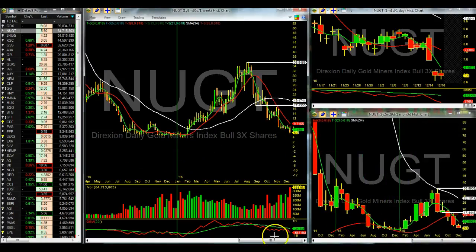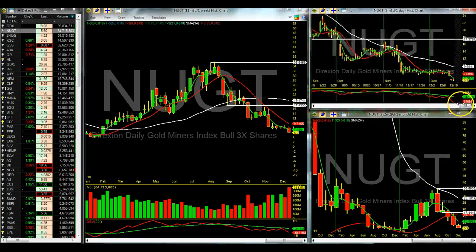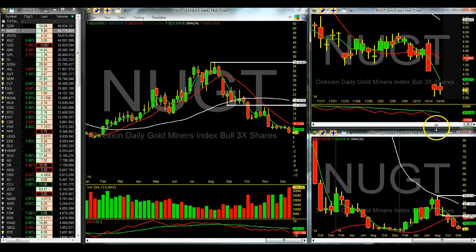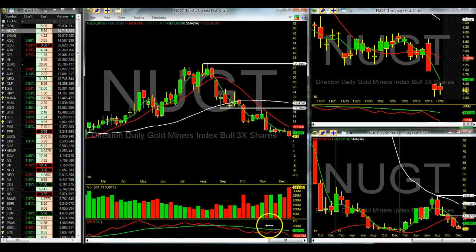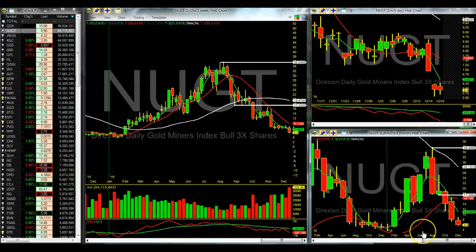Nugget, another high volume miner. Same thing, I don't see anything. I'm looking for some kind of a V bottom. Looks like we got an island bottom here. We got that reversal hammer working on a daily, plus some higher volume. Could be the extension that we're waiting for. You can see on a monthly, it tapped on its high, the 34, came all the way back down, crossing over the EMA 8.